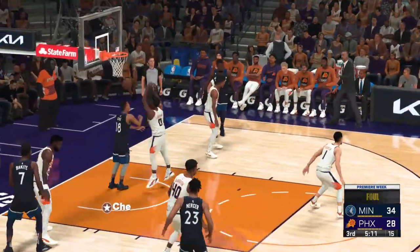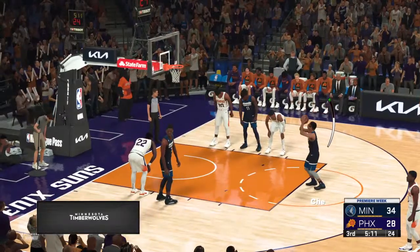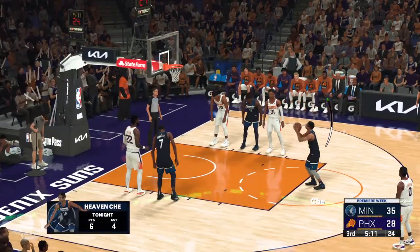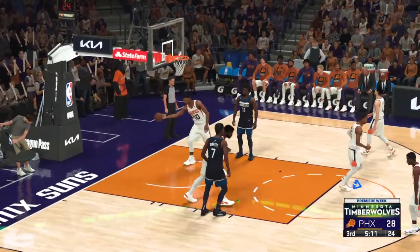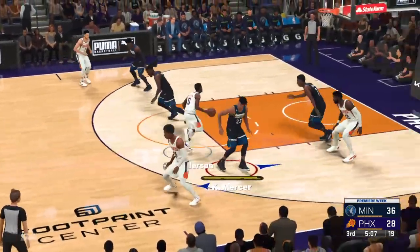Here's Che, and a lot of contact on that one, so he'll shoot 2 here. Minnesota shooting their 7th and 8th attempts at the foul line tonight, and he knocks down the first one. And both free throws good for Che. The Suns shooting here about 46% for the game. Here's Henderson.